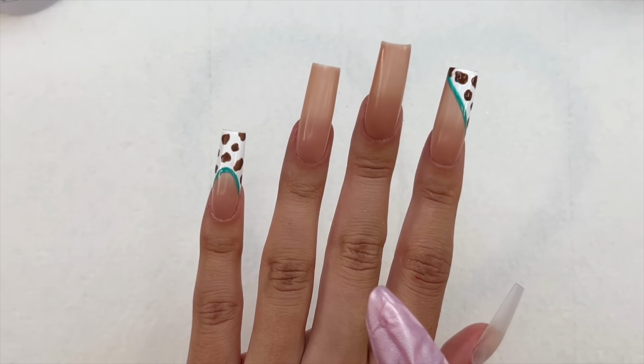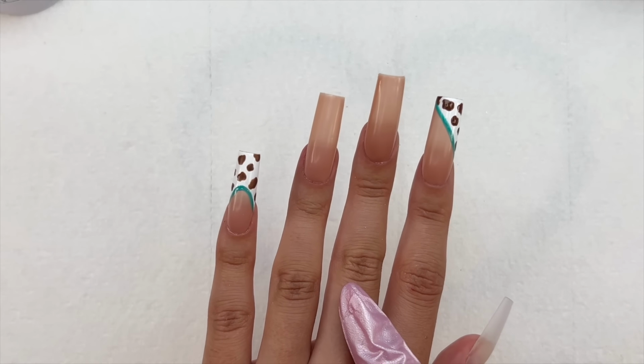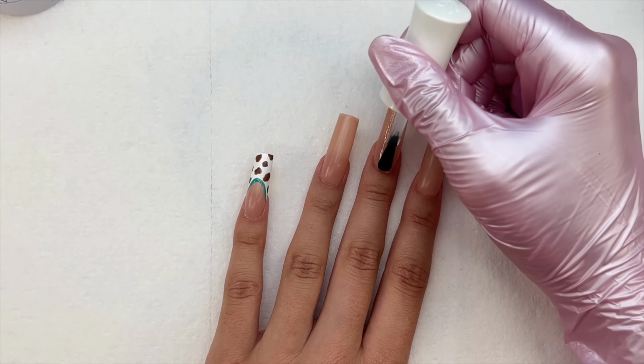For my middle finger, I am going to be doing an ombre using an all-in-one powder. So I'm going to start with a layer of base coat, apply that to the nail, and then I will do a full cure.